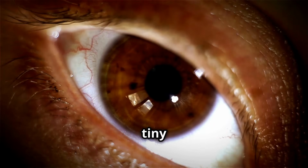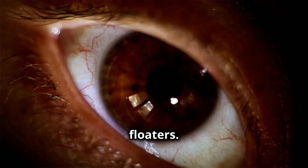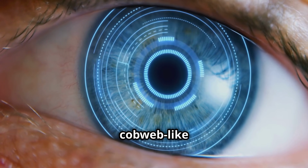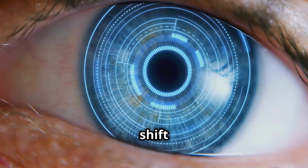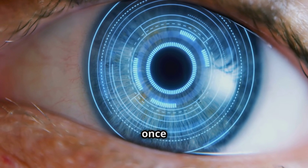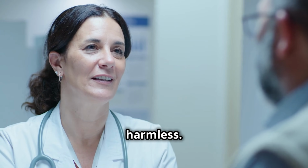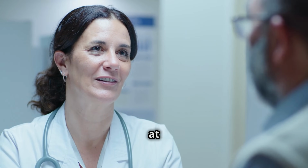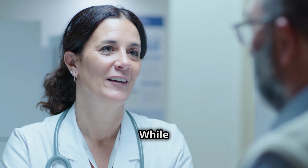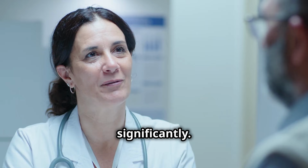Have you ever noticed tiny specks or strands drifting across your vision? These are called floaters. They can appear as small dots, thread-like strands, or even cobweb-like shapes that seem to move as you shift your gaze. Floaters are a common phenomenon and can be quite intriguing once you start paying attention to them. Don't worry, they're usually harmless. Most people experience floaters at some point in their lives, and they often become more noticeable as we age. While they can be a bit annoying, they typically don't interfere with your vision significantly.